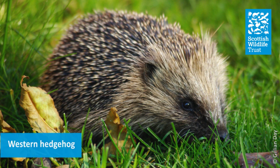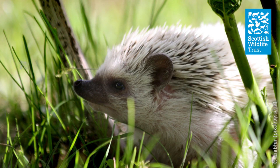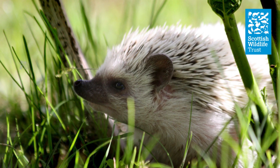And the problem is because the African pygmy hedgehog, as I say, is getting used more and more commercially because it's quite cute in appearance, and people are seeing the wild hedgehogs less because they're in decline, people are genuinely starting to confuse the two and thinking, when they think of the word hedgehog, of the African pygmy hedgehog.